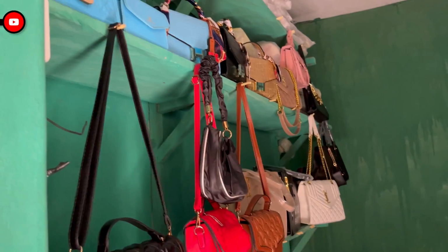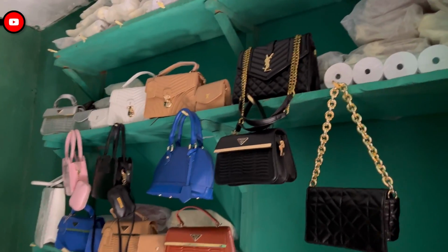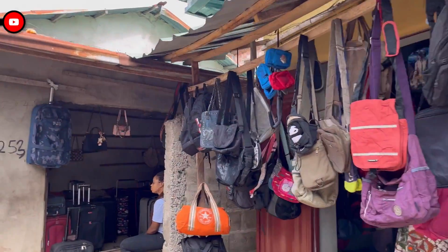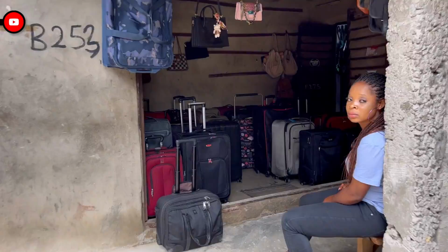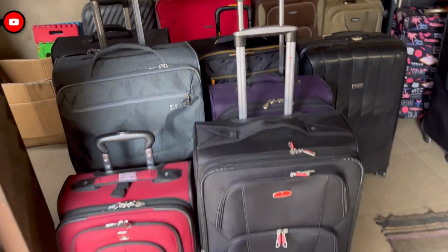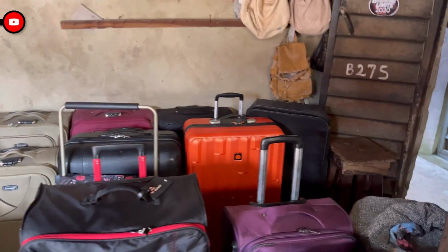Okay, so I'm done with Mr. Michael's shop, and as you can see, he said they are original though, but what I know is that they are quite affordable. Moving on. Like I said, you can see different kinds of bags here. These are traveling bags, and I'm going to enter the shop and we will explore as usual.